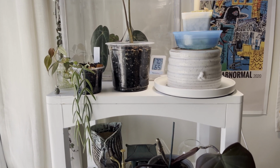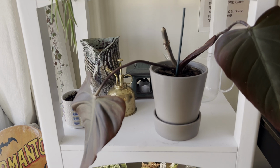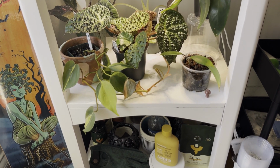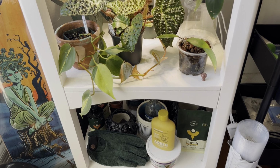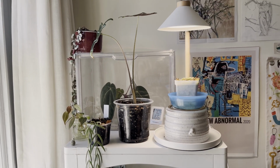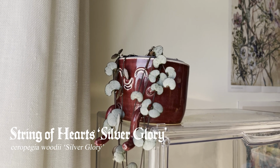So starting off, I have this large plant shelf that I have specifically dedicated to plants. Now, not all of them are filled to the brim with plants, like the shelf right there. But that's just because I really need to get some grow lights to be able to flesh it out further. But let's start with the top shelf.